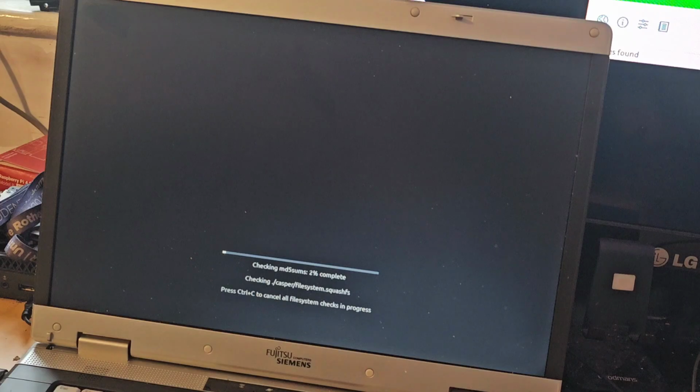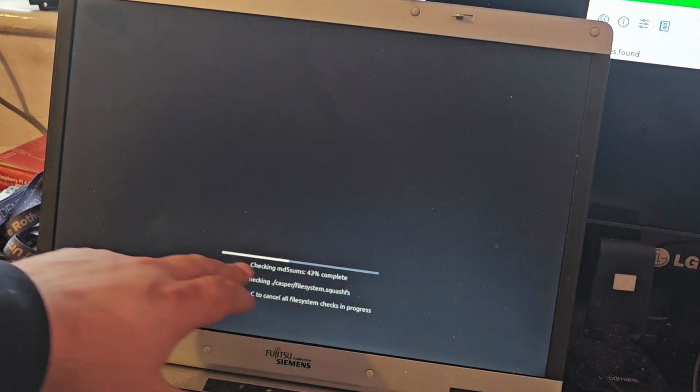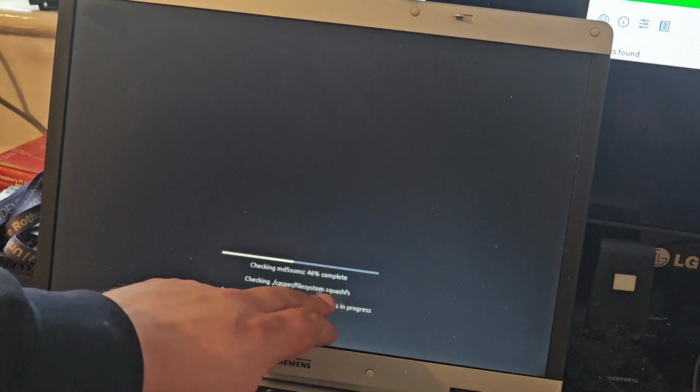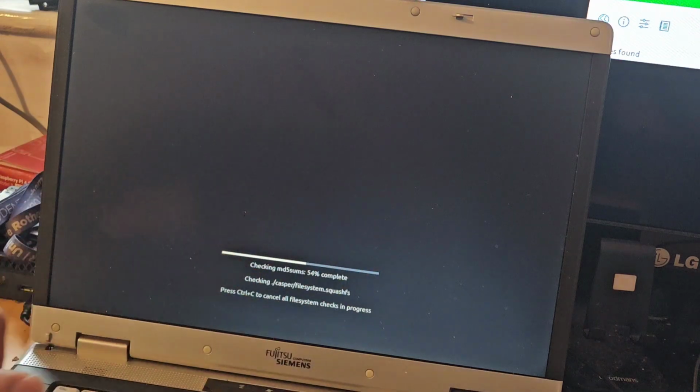It wants to do an MD5 checksum. Tell you what, we'll leave that. Real-time video anyway, as we said, so this might be quite long. But then again, from my experience of installing Linux, it doesn't usually take that long anyway. So we'll just run with this. Checking the MD5 sums, that's from the download itself. It's to make sure that it's not corrupted in any way. That's what the MD5 checksum's all about.